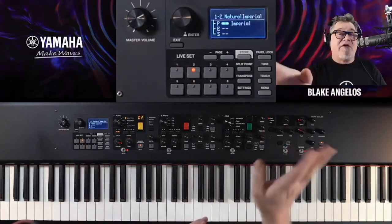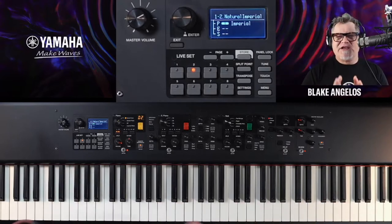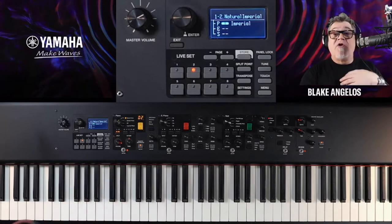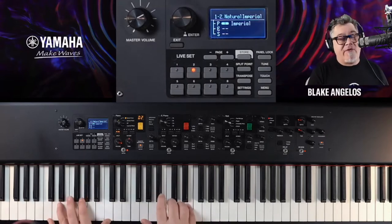Now, I switched to another sound. This is the Bösendorfer Imperial 290 concert grand, but notice I didn't cut off the previous sound. Seamless sound switching. It's one of the cool things about this instrument. You can move from live set sound to live set sound without cutting off the previous sound. So here's the Bösendorfer Imperial now.